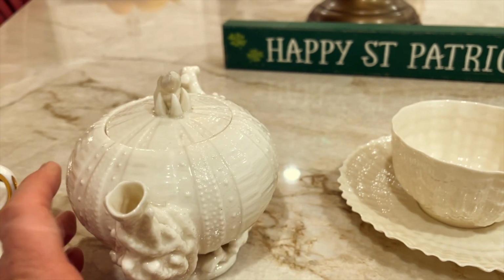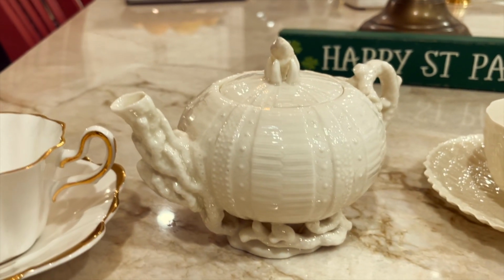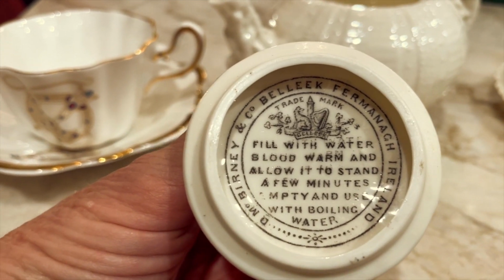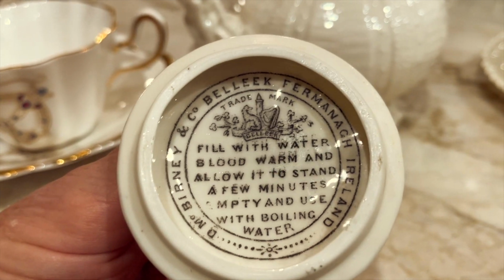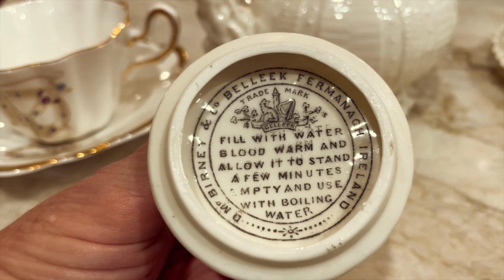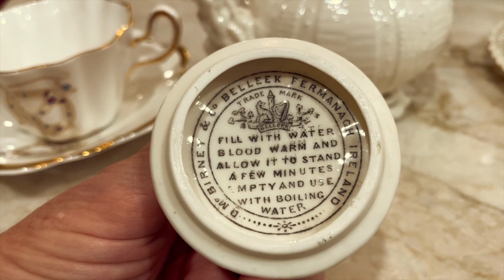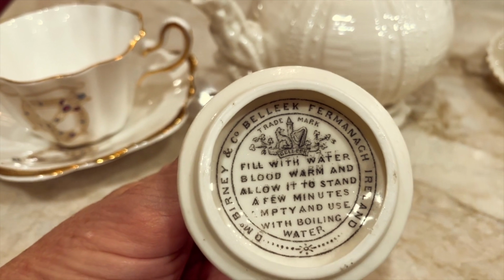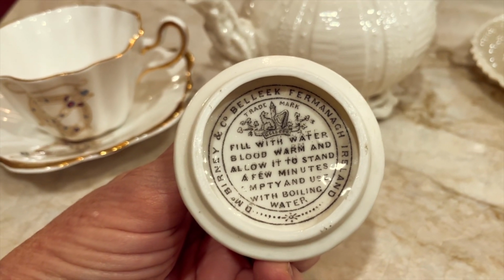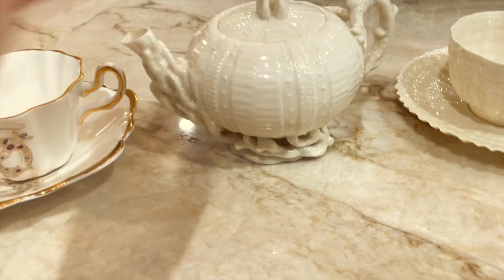I think it is so unusual. I haven't used it, I have it on display. And it has this little shell on top. The most interesting thing about this teapot is the inside of the teapot cover. It says D. McBurney and Company, Belleek, Fermanagh, Ireland, which is Belleek in Northern Ireland, as I said, in Fermanagh County. And the instructions are fill with water, blood warm, and allow it to stand a few minutes empty and use with boiling water. So the instructions are to warm it up first before you actually make tea in it. But the most interesting piece is the use of diction there to fill it with water that is blood warm. Anyways, this is very precious to me. So that's the first mark.